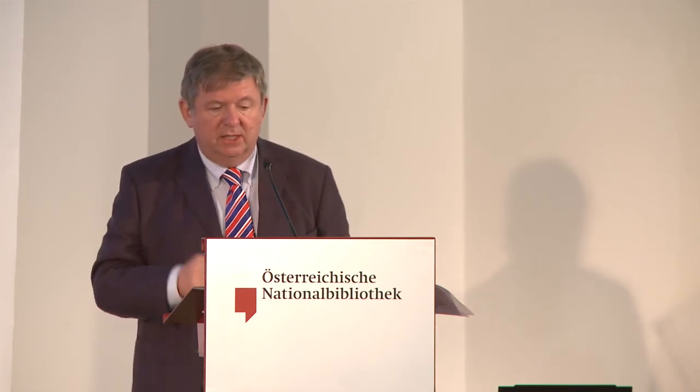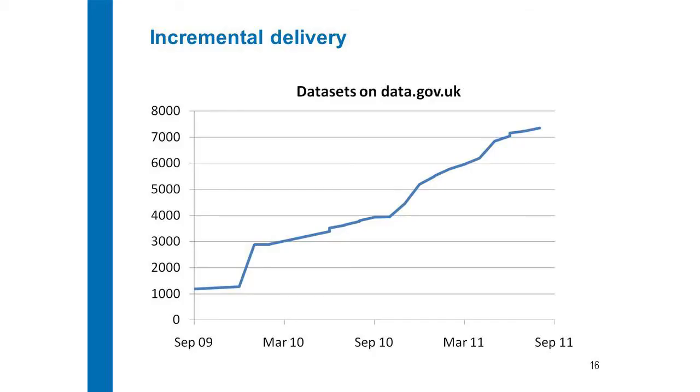We decided to go very much for incremental delivery, not trying to release all the data at once. The first sets of data we released were low-hanging fruit, easy to release, working with the departments and agencies that were prepared to release data. Too often in these initiatives, you spend your early months arguing with the refuseniks, the people who do not want to do it. Instead, we decided in the first few months to work with those who were prepared to give this a go, who were prepared to work with us and work through the problems with them.